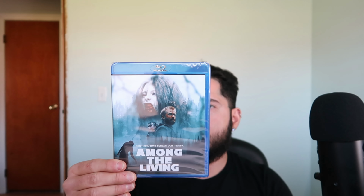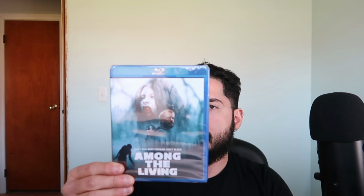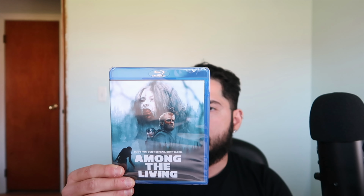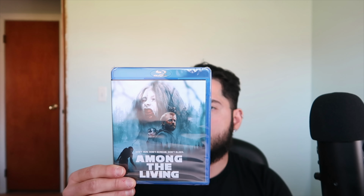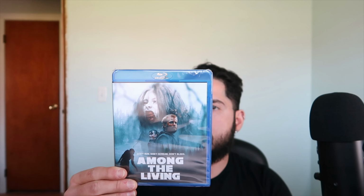Among the Living, this one looks really good. Don't run, don't scream, don't bleed. Stranded in the countryside in the aftermath of a deadly outbreak, some more outbreaks here, older brother Harry fights to protect his younger sister Lily, while he desperately searches to find refuge with their father. Harry and Lily are determined to survive their journey as they strive to avoid an infected population with a thirst for blood, as well as the greater threat of other survivors. Now this kind of looks like a vampire, zombie, beast, creature, demon. So excited about that one. Excited about all these, really.